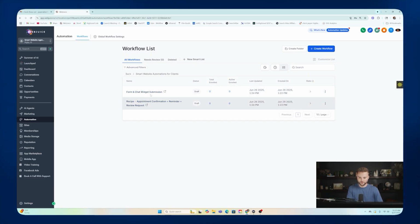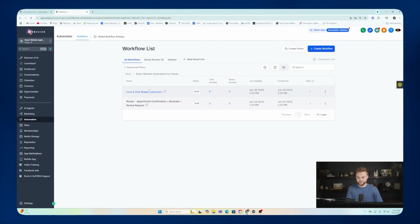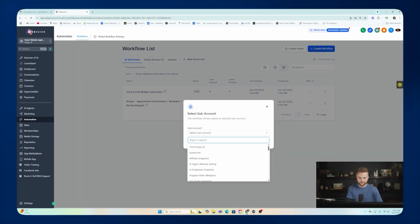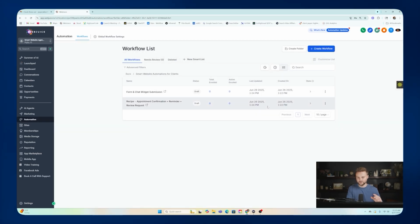And if you click this folder, we may even be able to copy over the whole folder. Let's see. No, we can't copy the folder, so we got to click into the folder and clone this over. So let's click copy to sub account, and then you can copy it over to your client sub account. I can't remember the sub account that I just created and what it's called, but you would just copy it over, select it, and then click submit, and it'll clone that automation over so it's ready to go.